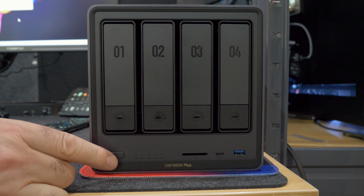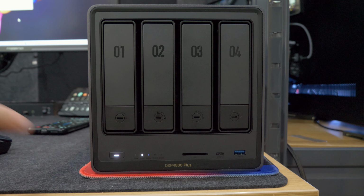Right, so we have power, Ethernet and 4 hard drives installed. Let's turn it on and see what happens. And I've already downloaded the software, don't forget. So ideally you would wait till it settled down, so give it like 5 minutes. I'm not sure how long it would take from start up the first time round. I wouldn't have thought it'd take that long because it doesn't do any configuration, I would have thought, because you need to put that info in first, don't you?